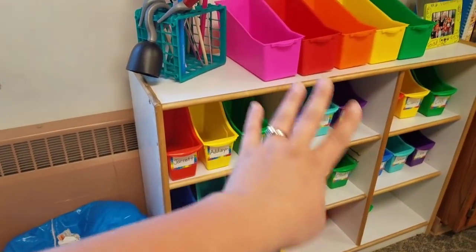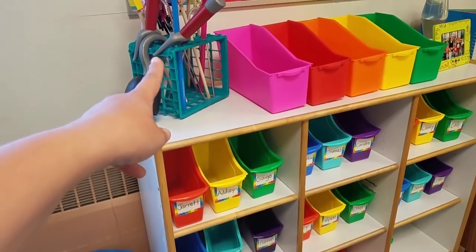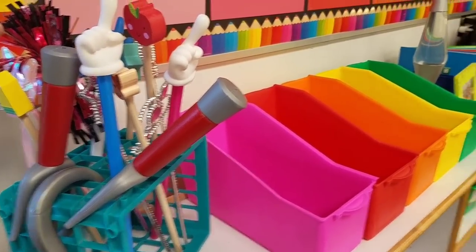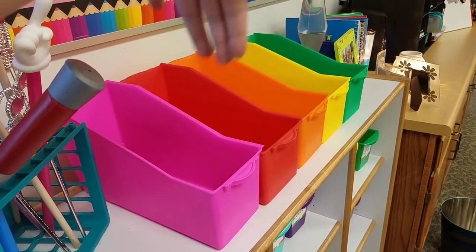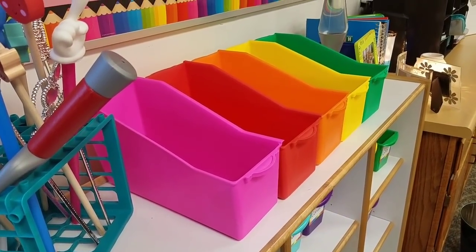This will be where we store our book bins and our supply caddies when we're not using them. These are pointers that we'll use to read the room. And then those will be for my personal reading groups. Right now I have 5. I don't know if I'm going to keep 5 or if I'm going to use 4. We'll see how I feel.